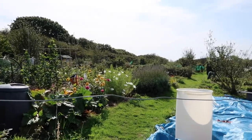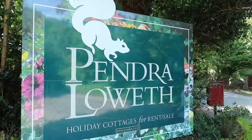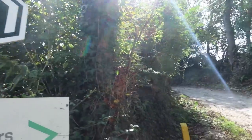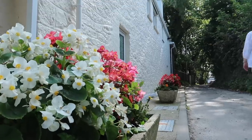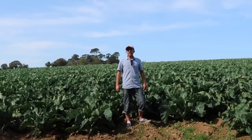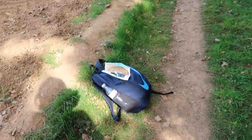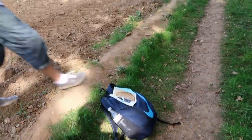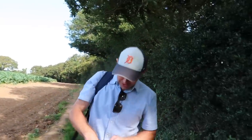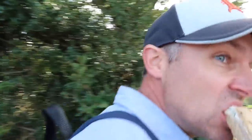Aw, allotments. Little sheds. This week I've mostly been eating cabbages. I'm now resorting to catching up some time by eating on the go, aren't we, Andrew? I haven't really been eating cabbages. No. What have you got today? Tuna and cucumber. Tuna is very nice too.